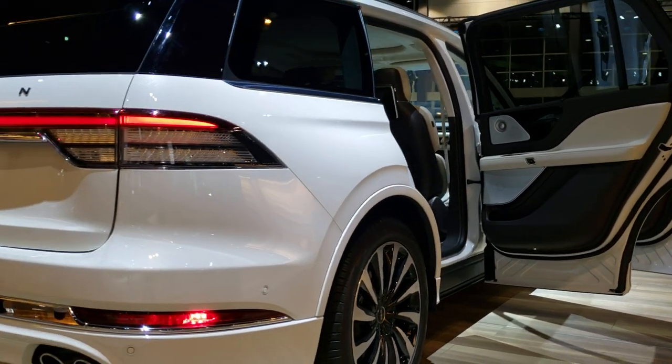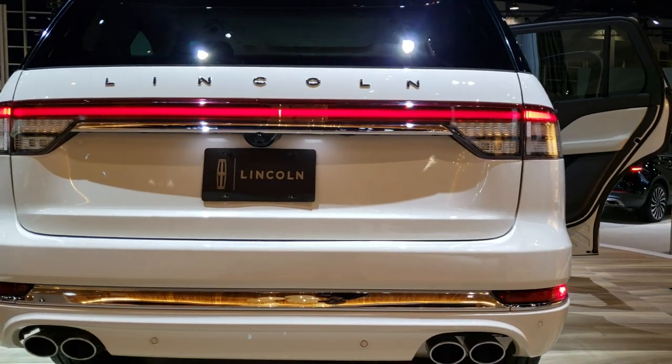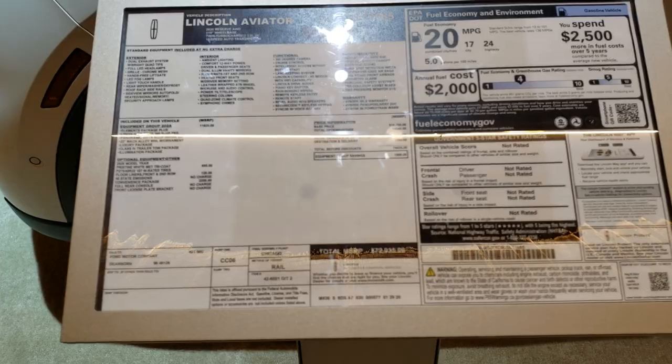And I'm gonna get to the back here, and then I'm gonna go over to that other Aviator so we can check out the interior and be right back.